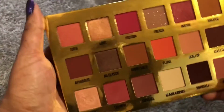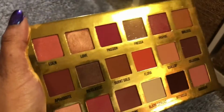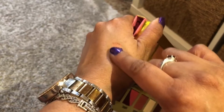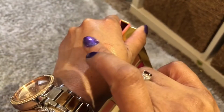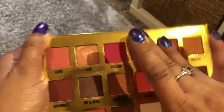This palette makes me think of springtime. This is the Venus XL from Lime Crime. This is probably one of my favorite palettes. I have used it quite a bit considering I have 900 palettes. It's just beautiful. It's just so pretty. All of them are so beautiful. I just love these shades.